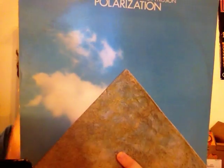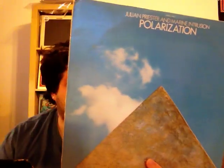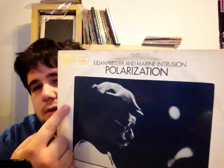This is Polarization, and this is just phenomenal. This record is a promo copy, gold stamp promo, which is cool. The cover's a little dirty, but I'll use the last tips from Lazarus Dwayne and get that off with some rubbing alcohol. But yeah, this is just a phenomenal record.